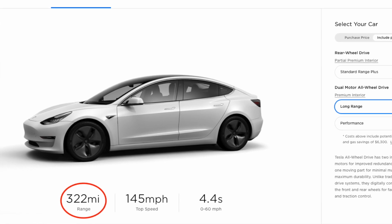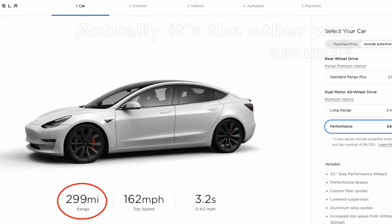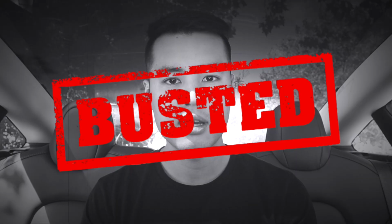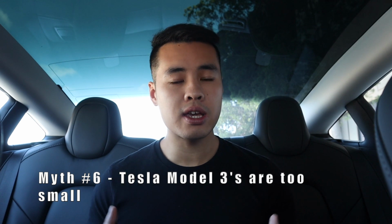Moving on, aside from the Standard Range Plus, there's also the Long Range and Performance Model 3, which hold 299 and 322 miles of range respectively. I'm not going to go too deep into this because it's just more examples that the Model 3 does indeed have enough range, and having said that, we can say goodbye to this myth. The second and last myth is that the Model 3 is too small, and instead of trying to convince you guys all through words, how about I show you instead?